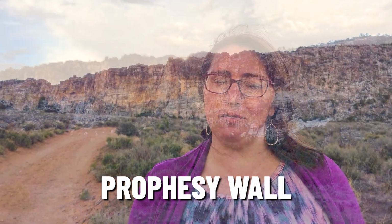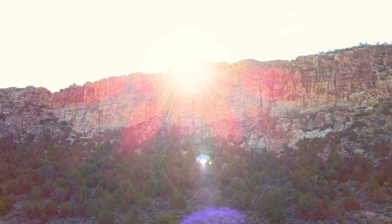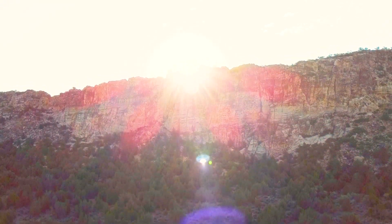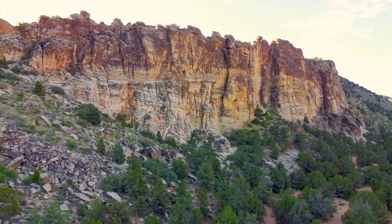Here we are at Prophesy Wall. This is a popular spot for rock climbing, but not so popular that it's like overcrowded. I've been reading up a little bit on it. I don't do much rock climbing myself. Sometimes people set it up for me and I've done it, but I've never gone out on my own.